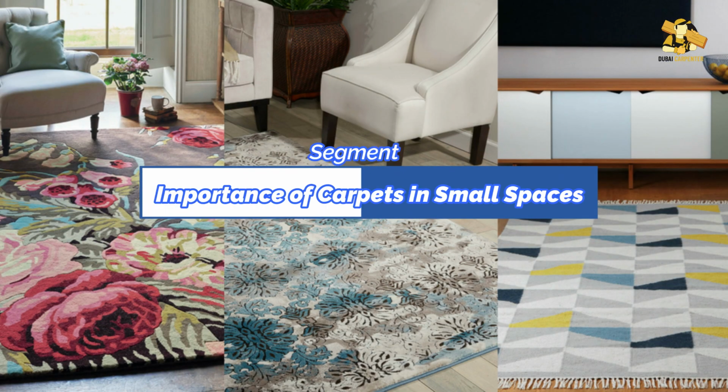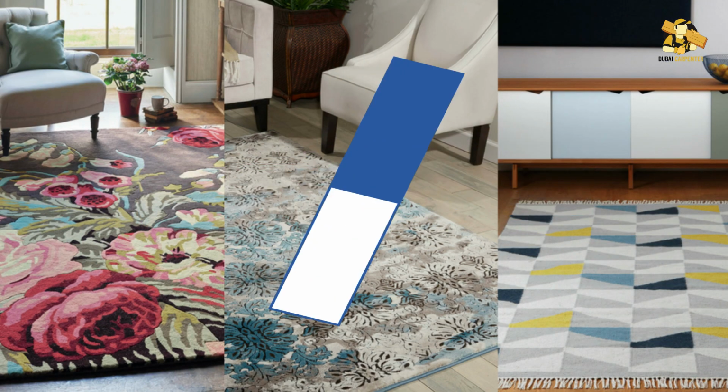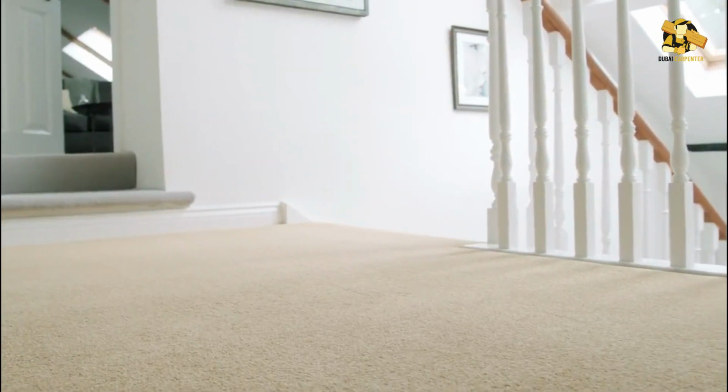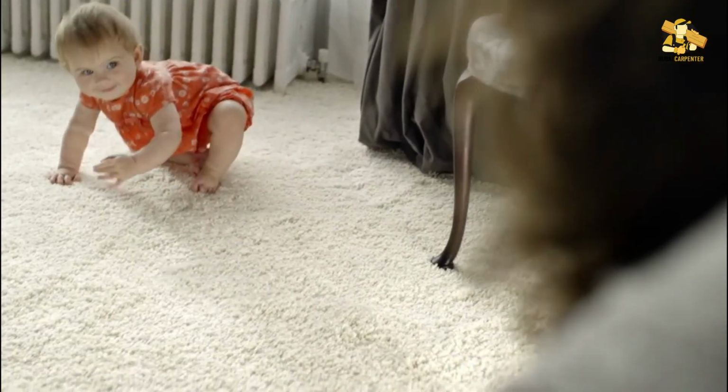Segment 1: Importance of carpets in small spaces. Carpets play a vital role in small spaces by adding warmth, visual interest, and defining areas within a confined room.